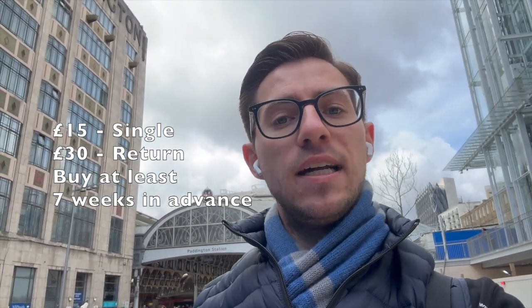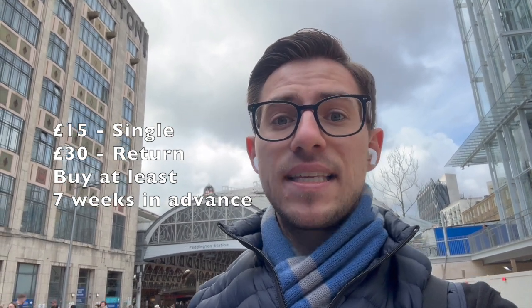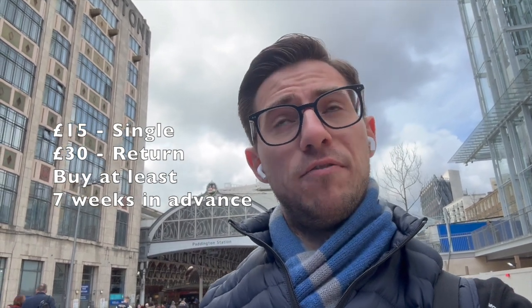However, now you have to buy this ticket at least 7 weeks in advance, not 3 months in advance, which I guess is a positive thing. But at the same time, the cheap £5.50 tickets have been completely phased out.